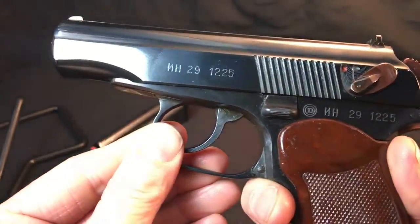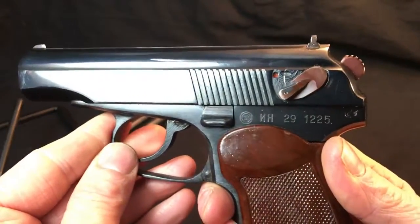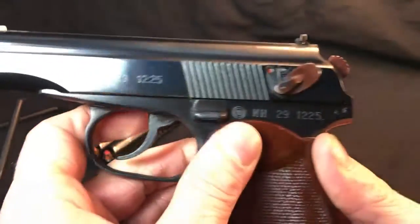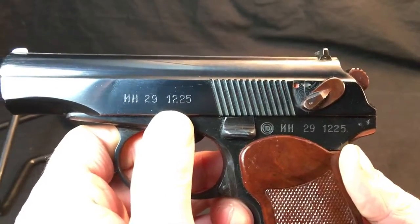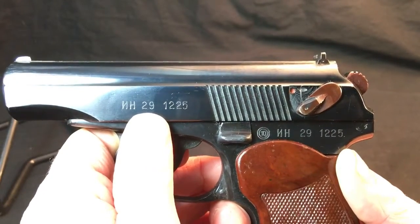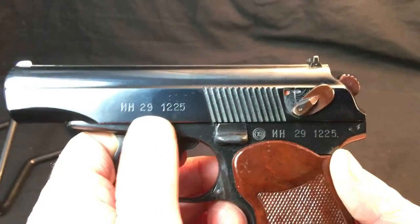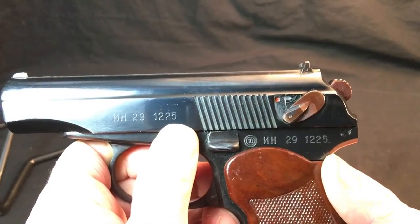Look at the finish on that. Now, I am told that you can tell what year this pistol is by taking 1960 and adding these two numbers right here, which gives me 1989. And this is the number in this production year. 1225, Christmas.